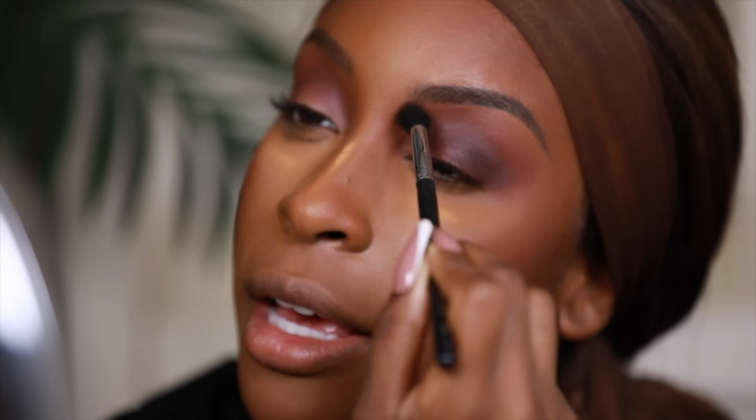So you wanna basically blend from your crease all the way here. Crease here, crease here, crease here, crease here. My hand's a little numb, been blending profusely today, but it's fine.